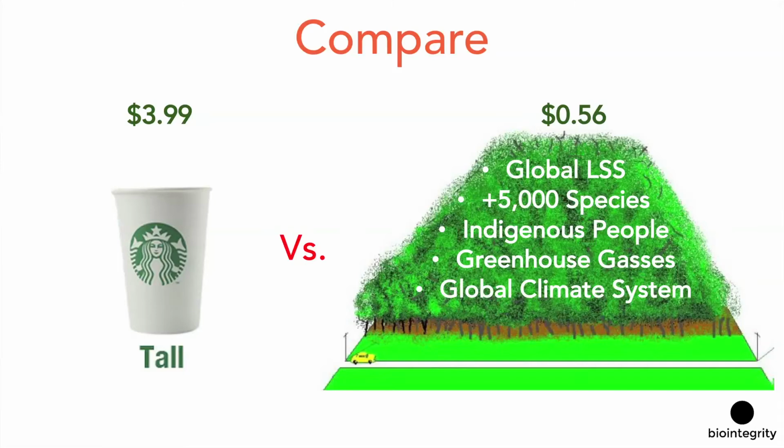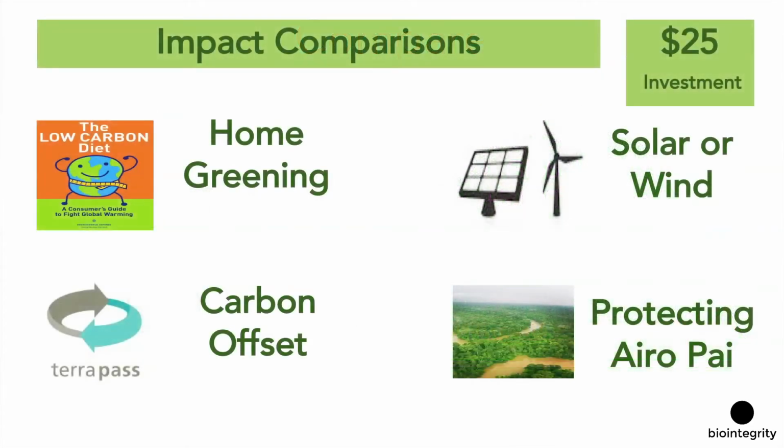You also get the massive greenhouse gas reduction benefits and storage protection benefits, and then the systemic climate stuff. We only talked about 2. When you compare something as simple as a $25 donation to this nonprofit project, which is tax deductible, energy efficiency light bulbs and so forth, or a certified carbon offset, or big tech, or protecting Idaho pie, this is how it nets out.